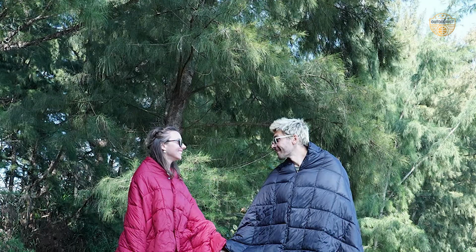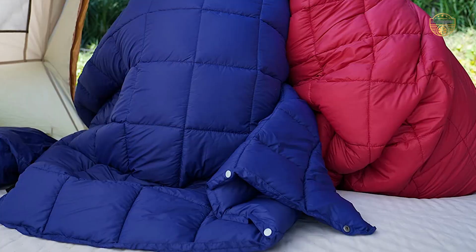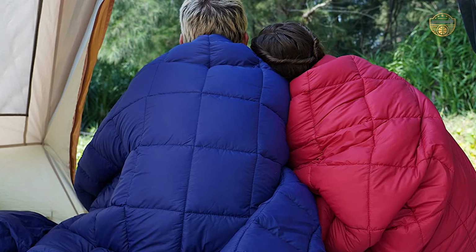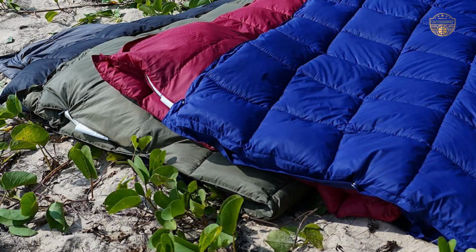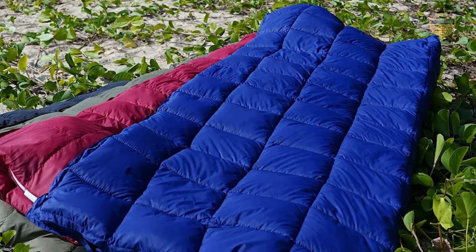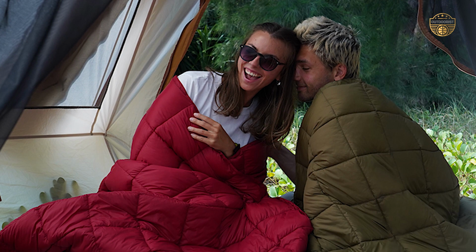Number 3. KingCamp Gray Down Camping Blanket. This blanket is ideal for your camping trip or backpacking expedition. This insulated blanket will provide warmth, protection, and comfort to you and your family while you sleep in the outdoors. It can be used when you are resting outdoors, whether it's during the day or night. It has all the features that will keep you warm and comfortable during your outdoor camping trips.